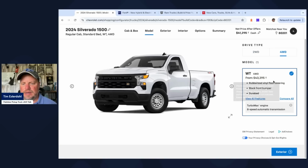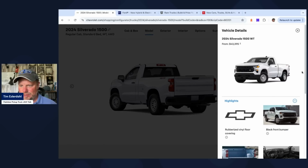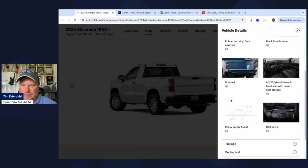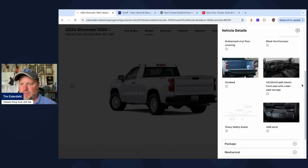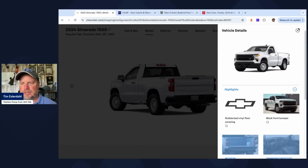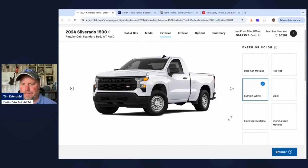From 43,395, rubberized floor covering, rubber floors, black front bumper, and a Durabed. What are their options here? Durabed, roll-formed high-strength steel. It's the bed. Now this one has the front bench seat, which we'll look at in a minute, and it's got the 2.7 liter turbocharged engine they call Turbo Max. It's a pretty good powertrain. It's got a really long warranty on it, and people have really seemed to like it. I've talked to some fleet guys who are like, "Man, this thing's quick." They like driving fast. Trust me.